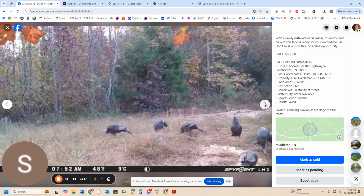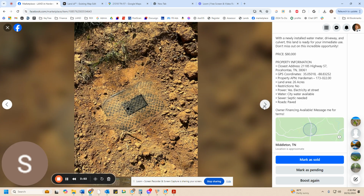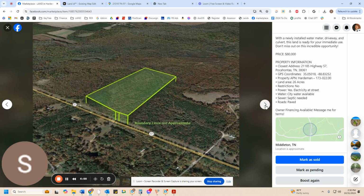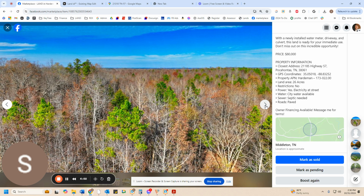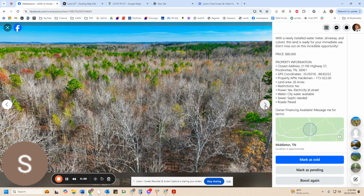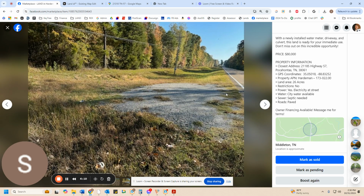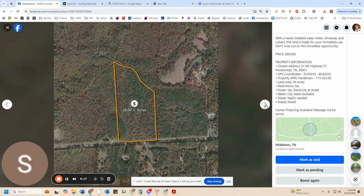Here's some of the turkeys that we caught last week on the trail camera. Here's the water meter. Here's the proximity to those cities, like I mentioned. Here are pictures from the drone from different angles. And here's that driveway. It was installed about 6 months ago, so weeds are starting to grow in and there's some grass on top of it.